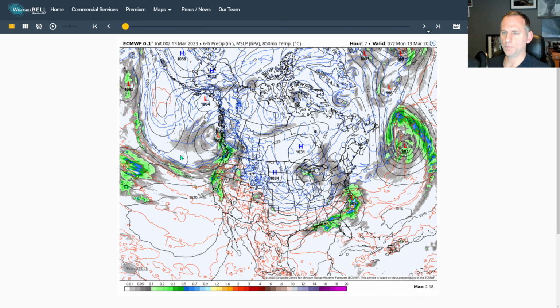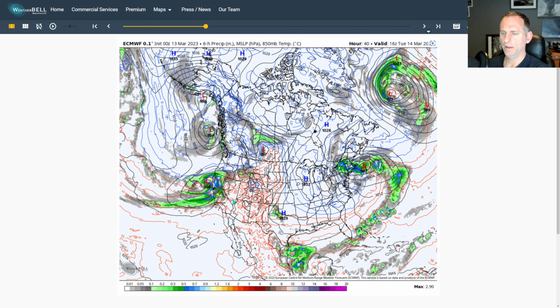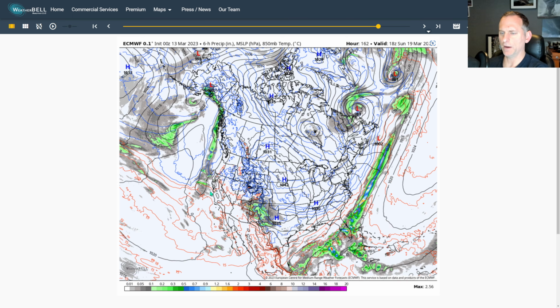Now, this is looking at the European. This is last night's run. And put it into motion here. Here goes the storm we've been talking about for days now. It's finally about to hit. There it goes. And now the European shows another system falling apart there onto the extended.